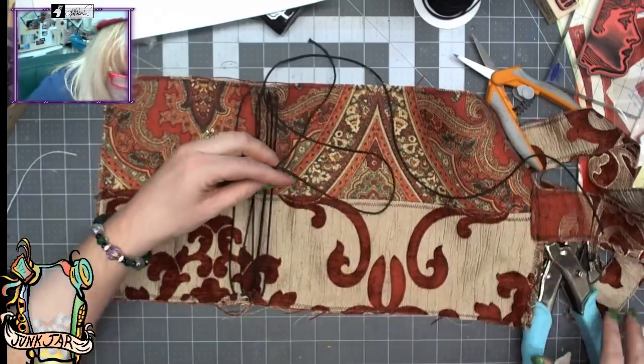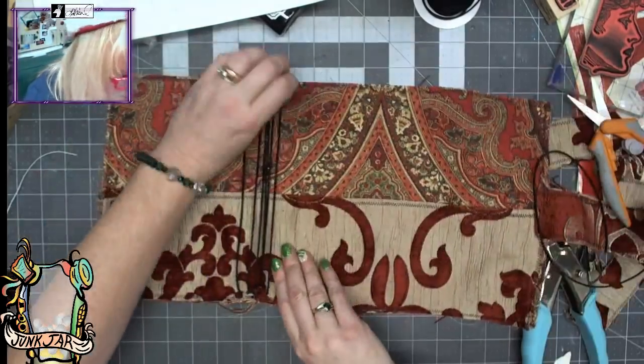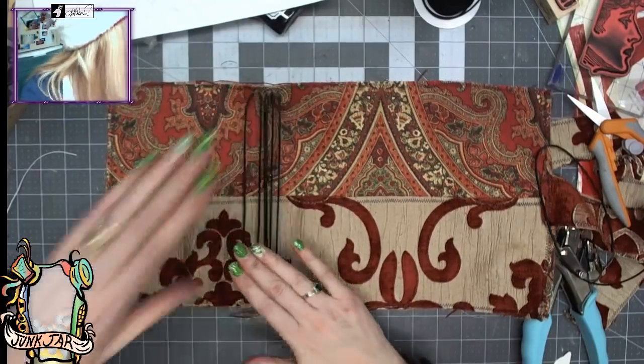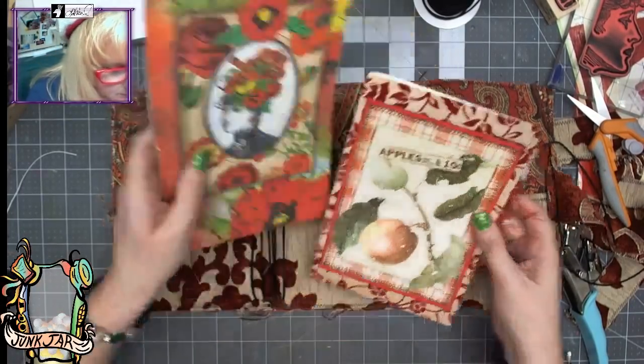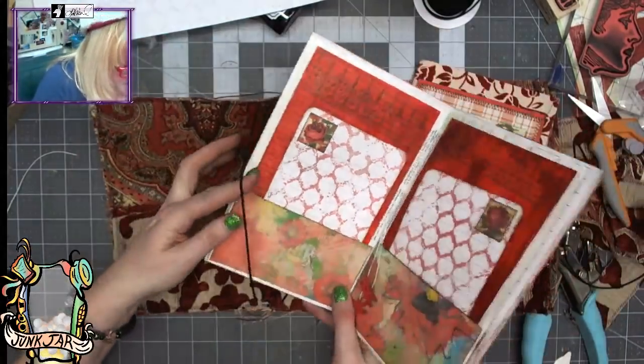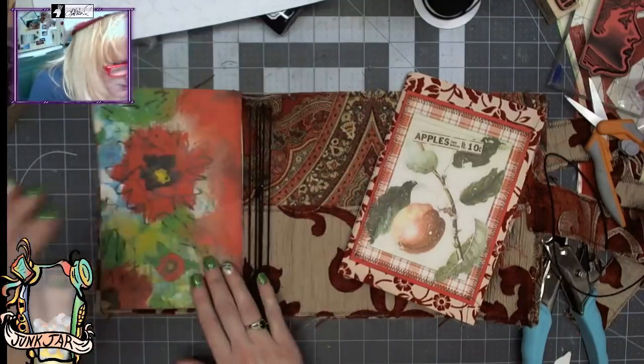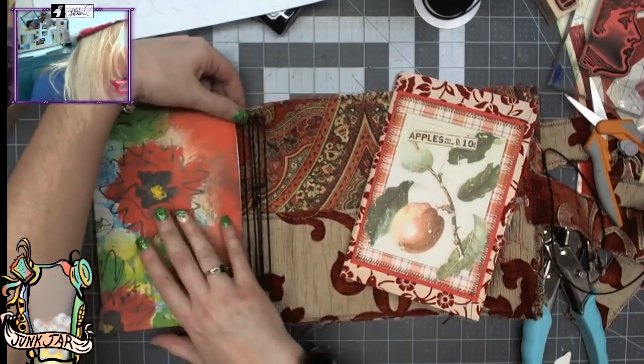All right, so I'm going to trim this off right here, like so. And then this journal, if you open it up and slip it under here. So there's one. I'm just going to show you with a couple of journals.